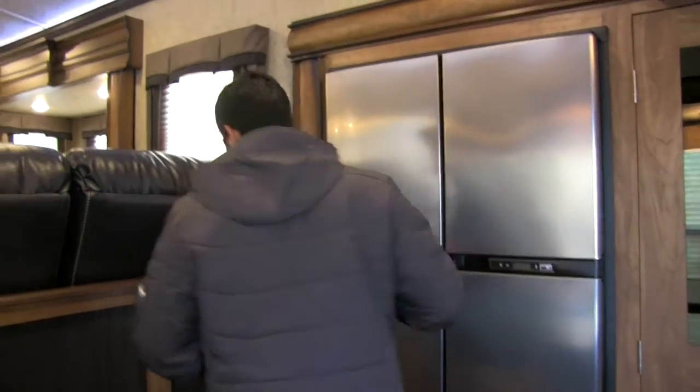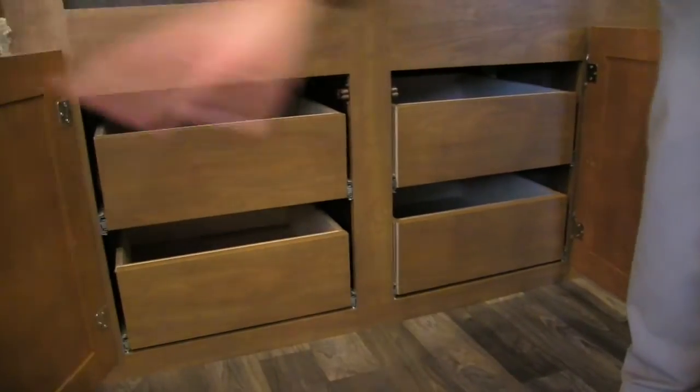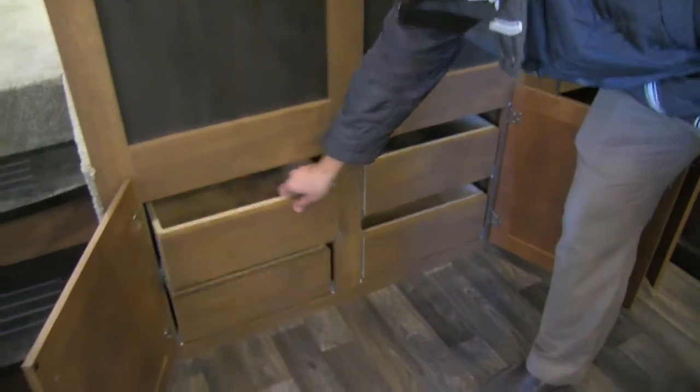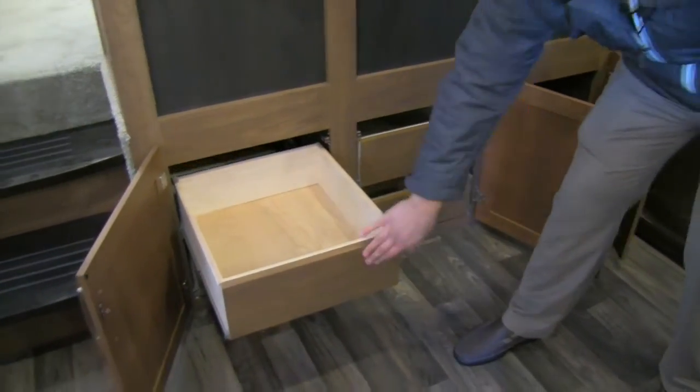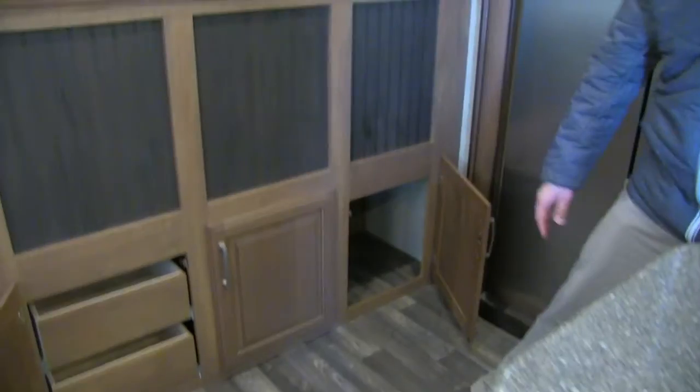So plenty of spots to store food there. The last thing I want to show you before we check out the bathroom is going to be this right here, where you get additional storage yet again, just maximizing space. You're going to have 4 pull-out drawers here, which is wonderful, and then you're going to have an open compartment right over here. So this thing is loaded with storage both inside and out. Great floor plan. Let's head on up the steps. We'll go take a look at the bathroom and bedroom.